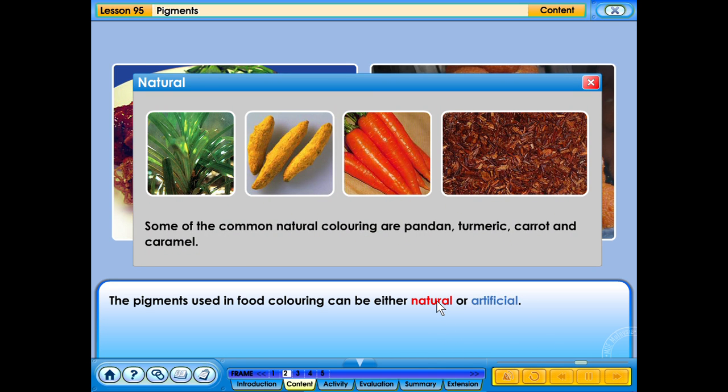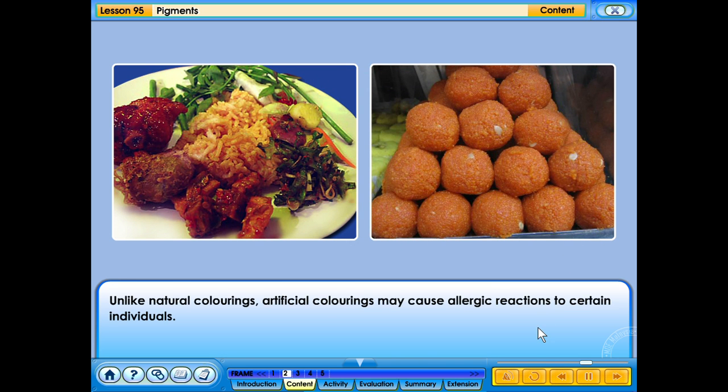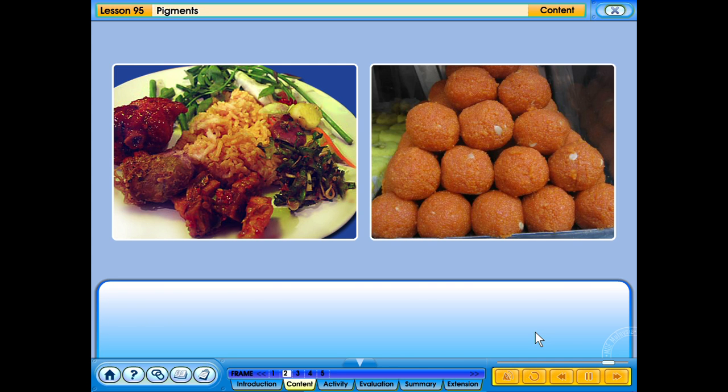Some of the common natural colorings are pandan, turmeric, carrot, and caramel. Some of the common artificial colorings are tartrazine, sunset yellow, erythrosine, and aniline. Unlike natural colorings, artificial colorings may cause allergic reactions to certain individuals. Some artificial colorings can also be carcinogenic or cancer-inducing.